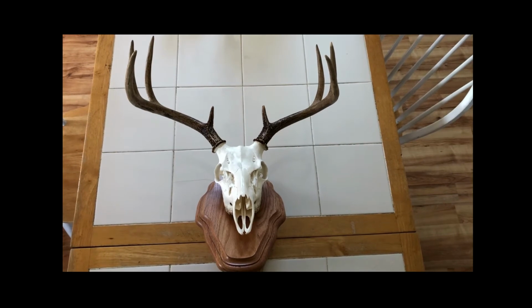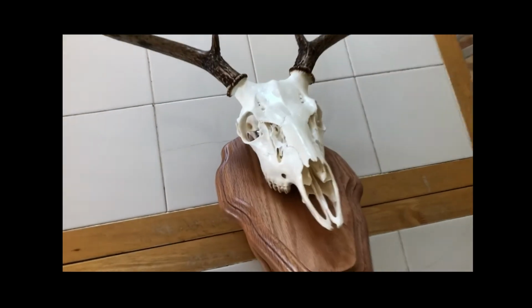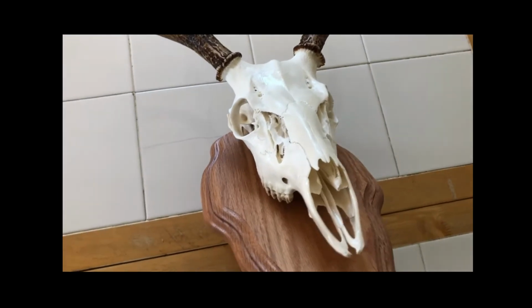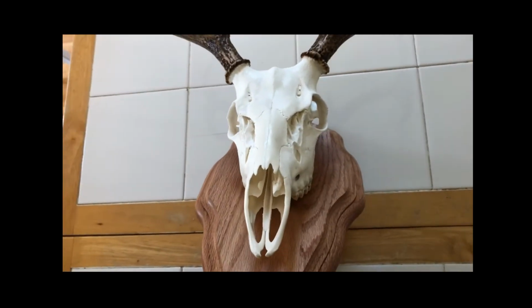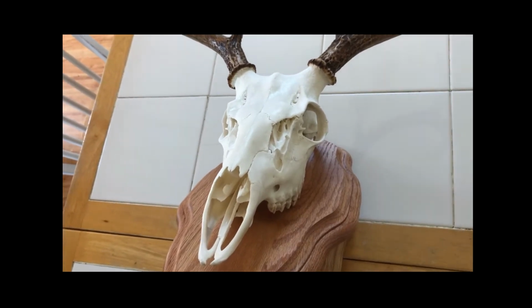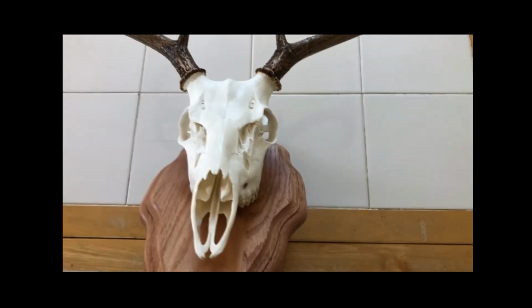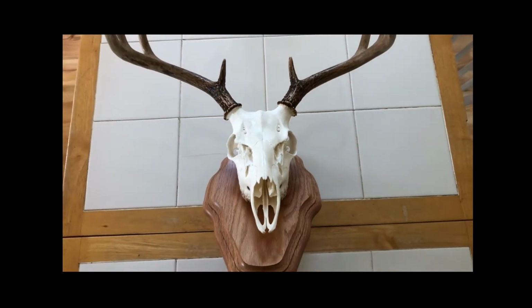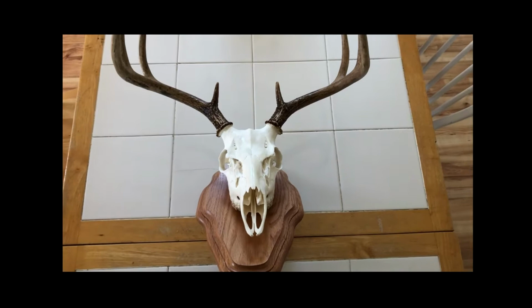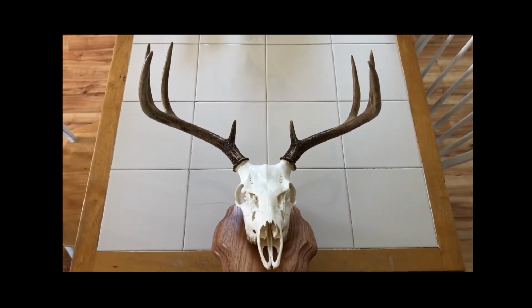Now, these European mounts are interesting. Mark actually sends it off to another taxidermist who uses beetles to clean all of the meat and fur and matter. So it goes into this bucket with beetles and grubs, and it stays there for several months, all winter long, and it comes out looking beautiful and white and completely clean.